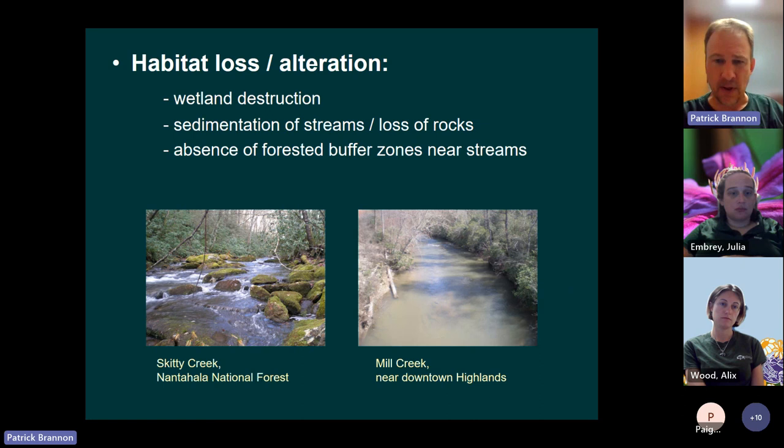So this is actually the good part. This is the part that actually has some forest around it. But typically, the roads and people's yards are right up to it. So there's no vegetative buffer, all this mud and sediment. There's no rocks because they're all buried in the mud for salamanders to live under. In addition, you get runoff from the roads and people's lawns, like pesticides, herbicides, and on and on.